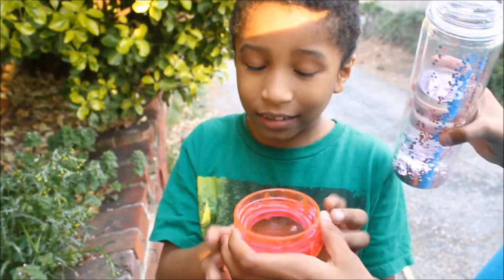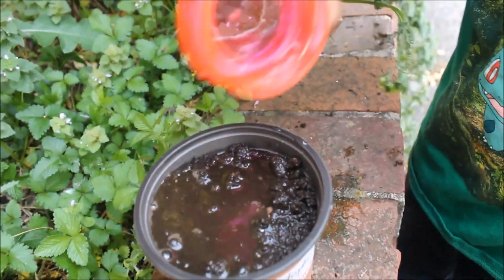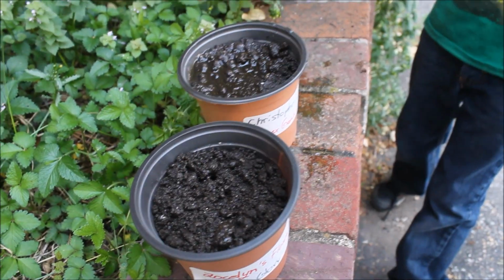That looks like, I'm not gonna say it, because I don't want to. It looks like what worms eat. No, it looks like mud. Yeah. And guess what? My turn. It looks like another thing, but I really do not want to say it because the word is so gross, so I'm not gonna say it. I'm sorry.